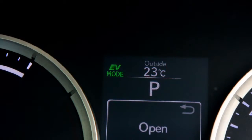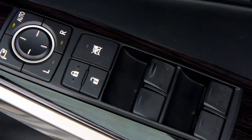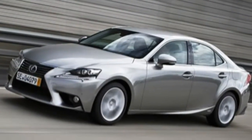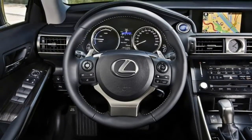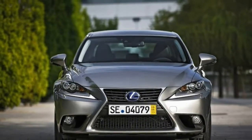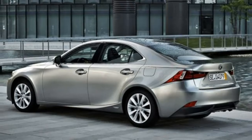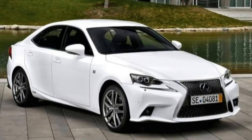All cars get the Drive Mode Select system, which allows the driver to pick from a trio of modes depending upon their individual requirements. There's Normal, Eco and Sport, while IS 300h models get EV, which ensures you keep the car in electric mode for as long as possible. Kicking things off is SE spec, which comes with 16-inch alloy wheels, cruise control, climate control and a 6-speaker Lexus stereo with a 7.0-inch multimedia monitor. The big news with the entry-level trim since the 2017 facelift is the inclusion of LED headlamps with LED daytime running lights and LED tail lamps.